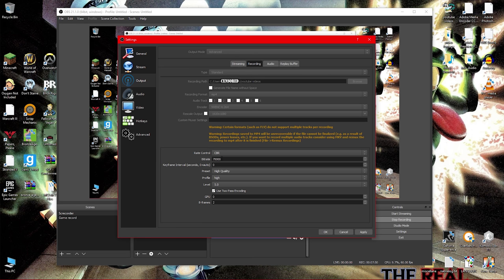Now, if you have a lower CPU that runs at a lower clock speed, and a not as good graphics card, obviously set that stuff lower. And obviously, yes, that will affect your quality, I'm afraid, but that's just the case, because some people don't always have the best computers.